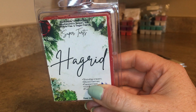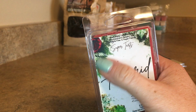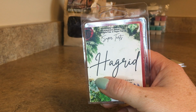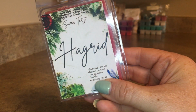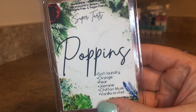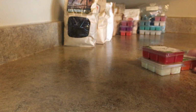A lot of new to me scents I'm bringing out. These are the ones that look like this. Any of the scents I bring out from Super Tarts that look like this with this label is my Wax Wednesday haul. So I'm really trying to bring out some of these. So Hagrid, new to me. Mary Poppins, that's also new to me.